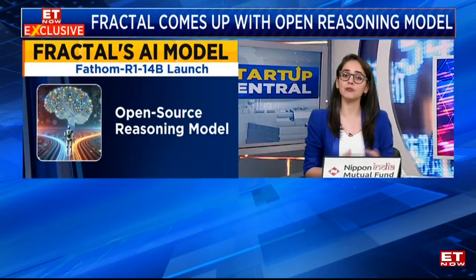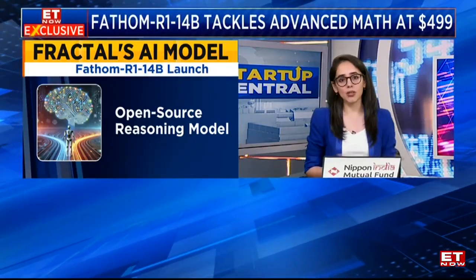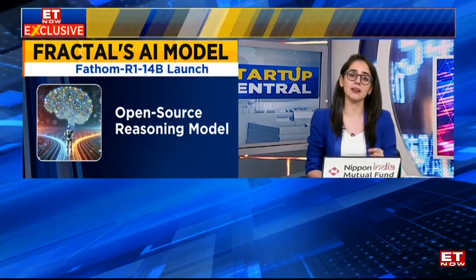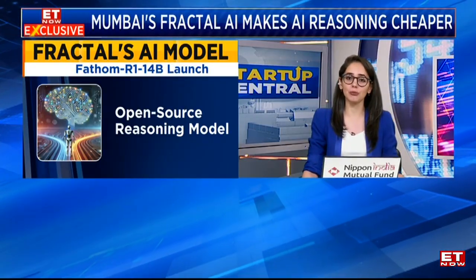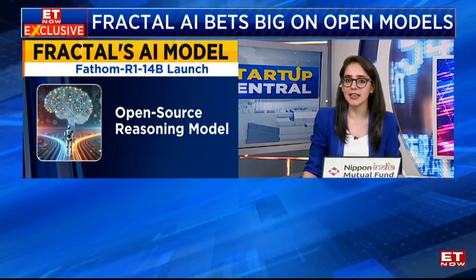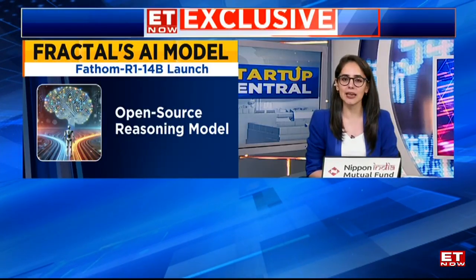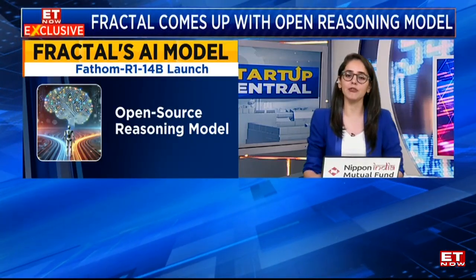It's made waves with the release of Fathom R1 14B, which is a 14 billion parameter open source model purpose-built for reasoning. What's drawing major attention isn't just the model's performance. In fact, it is outpacing OpenAI's O4 mini low in self-consistency tests, but the efficiency of the model as well. In fact, the major one point that really makes it stand out from the rest is that it's priced at $499. Now, with open models becoming more and more viable for enterprise-grade reasoning and performance inching closer to closed source giants, is this a turning point for accessible AI?